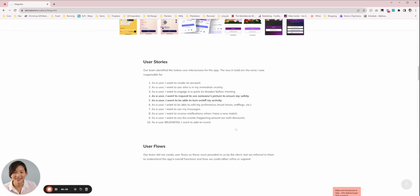Another one is numbering, right? Instead of a whole big blurb, numbering it and separating it like this really helps with the scannability.